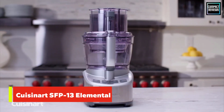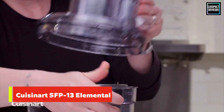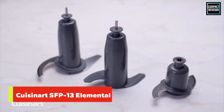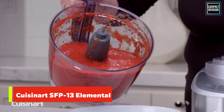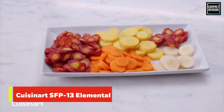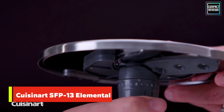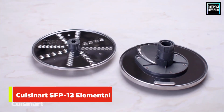This model is more user-friendly and easy to assemble than some other Cuisinart models, and still performed beautifully in our lab tests. This includes an adjustable slicing disc to let you choose the thickness of your slice, a dicing disc with a 10mm grid, a reversible shredding disc for medium and fine shredding, a dough blade for mixing and kneading, and a stainless steel blade for chopping, blending, and emulsifying.